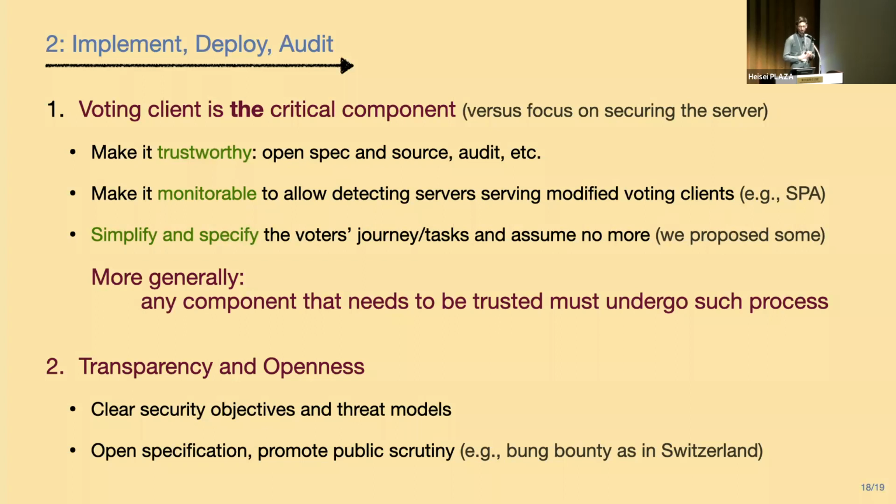What you really care about is the voting client. It's actually the critical component, so you have to make it trustworthy. I think you have to open the spec and the code, at least for the voting client, and obviously audit this system. You also have to make it monitorable, which means you should be able to detect live if there are differences between the voting client served by your system versus the true legitimate one. And you also have to specify and simplify the voters' tasks, what you expect from the voters, and assume no more, because they won't do extra checks if they don't know.